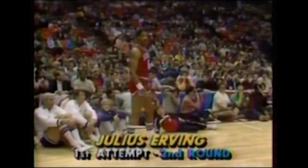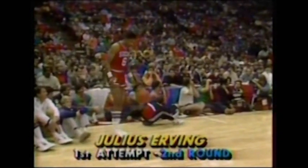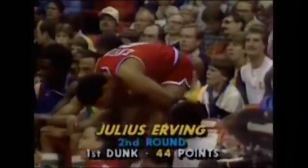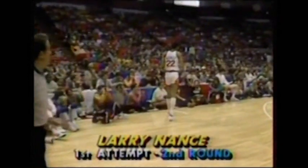And now Julius Erving, his first attempt in the second round. I wonder what Julius has in store. Well, he wants to be creative. I mean, this is the man who invented the dunk to some people. Oh, Julius. Touches the backboard on the left side and then stuffs it down. I wonder if all the judges saw that. There are 5 judges at various locations. 44 points for Julius on that attempt. Maybe not. They may not have all caught it. Should have been a little higher, I think.